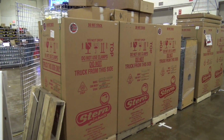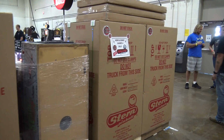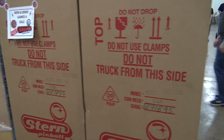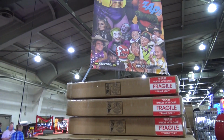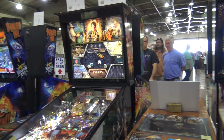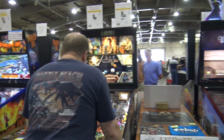Look at all these brand new Stern pinball machines, all in the box. Wonder what these things are going for. Wonder what games are in them. Where does it say the game? Am I missing it? All right, there. Oh, this is the new Batman pinball. These are definitely the hits at the show today. Wizard of Oz, The Hobbit, and right over there is Dialed In, all from Jersey Jack. Jersey Jack seriously makes awesome games. I'm glad they started making games.